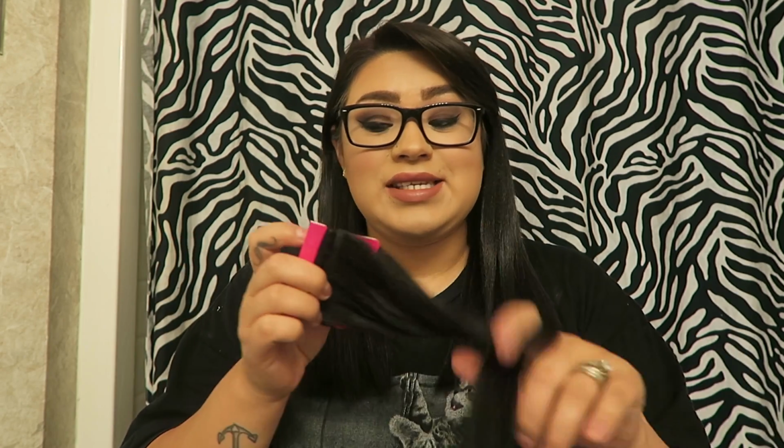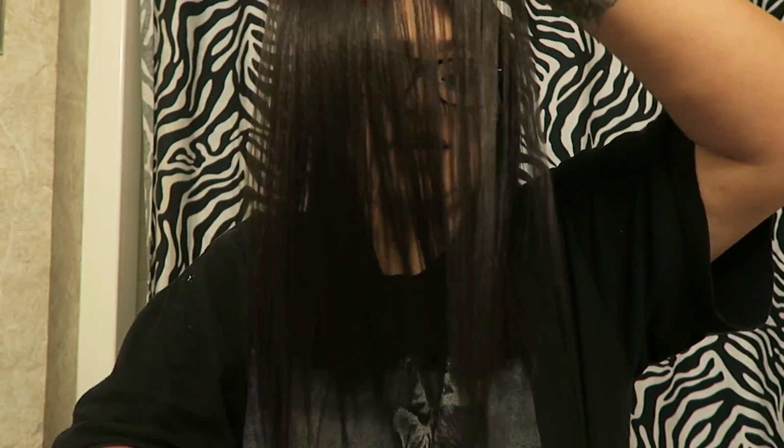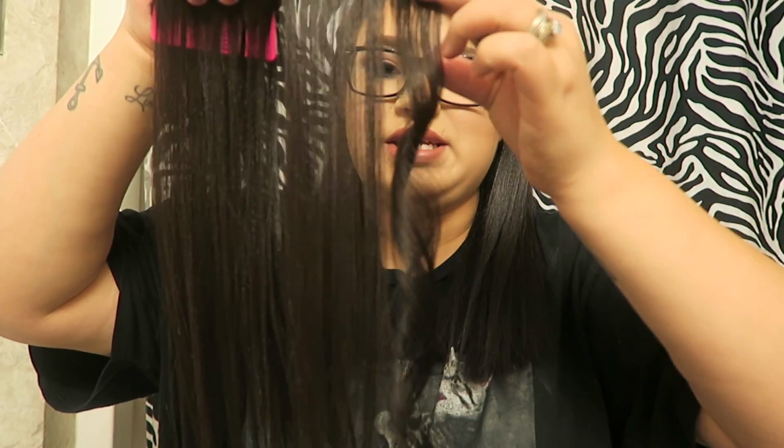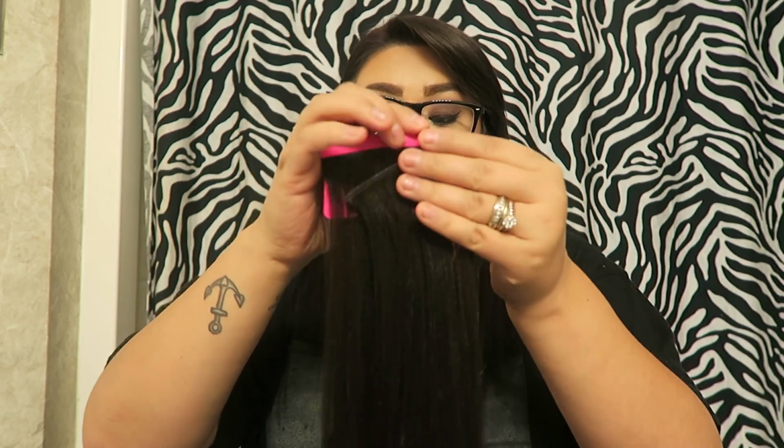It feels really nice. The wefts are pretty decent, I would say. This is a real extension, like a Remy extension, and if it wasn't curled, you wouldn't be able to tell which one is which. The thickness is just about the same. With this hair, you get 100 grams of hair in the pack.